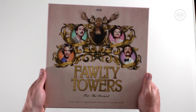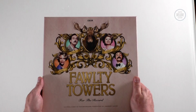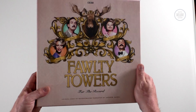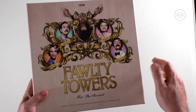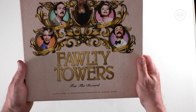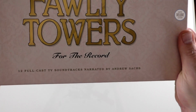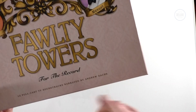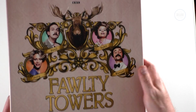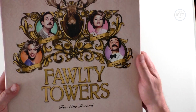And what Demon Records have done is say, hey, those records were really cool, let's put them all together in a box and get some nice packaging and coloured vinyl and represent them. So that's what this box set is all about. Demon described them as full cast TV soundtracks narrated by Andrew Sachs because they have this sort of Manuel linking narration going on. But anyway, let's take a look.